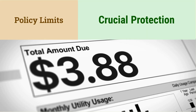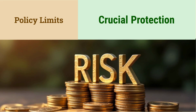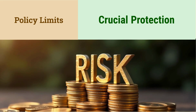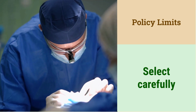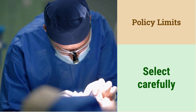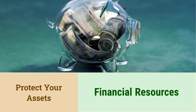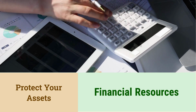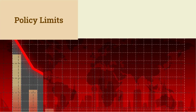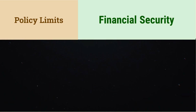Policy limits represent the maximum amount the insurance company will pay out for a covered claim. Choosing adequate limits is crucial to protect your financial well-being. Consider the potential severity of claims when selecting your policy limits. A complex surgical error, for example, could result in significant damages. Also, consider the financial resources of your practice. If you have significant assets, you may want to choose higher policy limits to protect them. Adequate policy limits provide a buffer against potentially devastating financial losses. It's an investment in your long-term financial security.